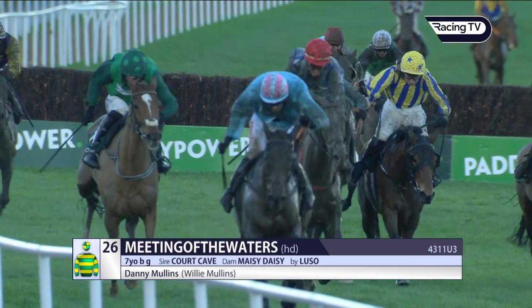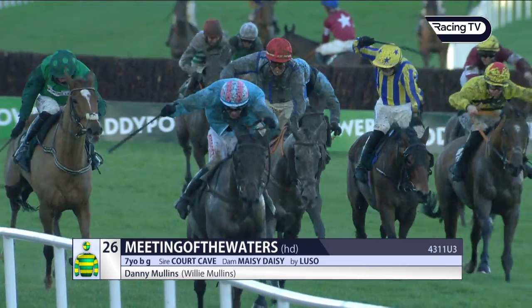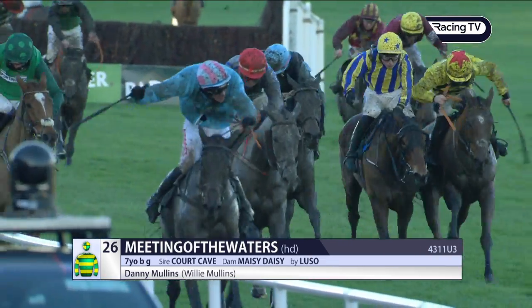They've got number 26 as well. That is Meeting of the Waters, another fancied runner. This is Danny Mullins' mount for Willie, 8-1. Big chance. Huge chance, yeah. And Danny Mullins obviously has a good rapport with the horse. Won the Paddy Power Chase on him. Thought it was going to be very hard for him to win the Ultimate from where he was.